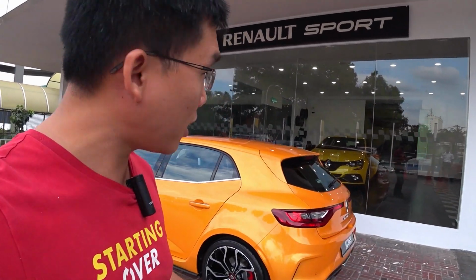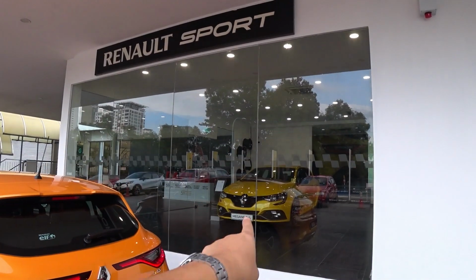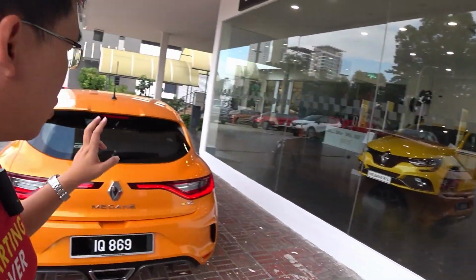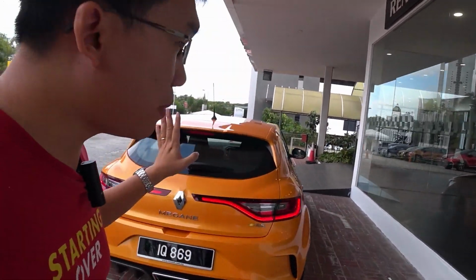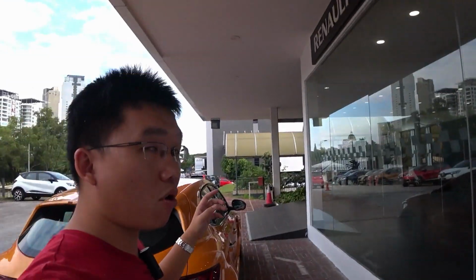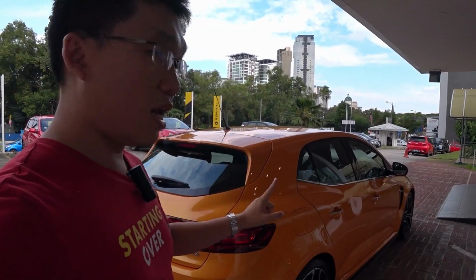But of course, those of you fellas who are lazy to use the clutch, inside there is a dual clutch transmission variant priced at 300,000 ringgit. So between this and that, the price gap is 20,000. Equipment wise, they are the same. Both these cars come with more or less basically the same stuff. What differentiates them? Let me show you now.